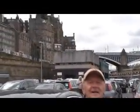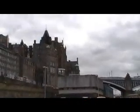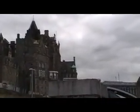Rightio, so we've done the Edinburgh Castle, we've gone up and down the mile again. We've pretty much walked out, but if you look over the back of Dad's shoulder, I'm just gonna pan up and zoom in, and that's our room up there with the window open still on the corner there. That's our room right there. That's where we stayed in that hotel, the Scotsman. And I'll just do a little pan around.